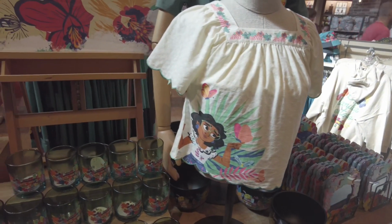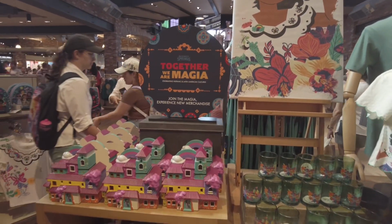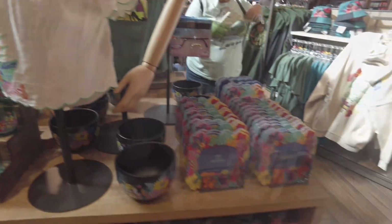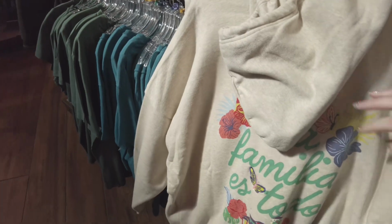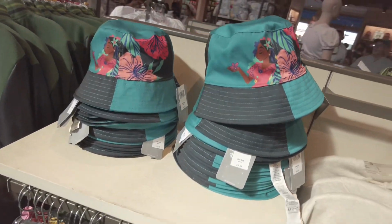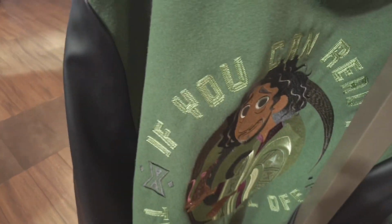This shirt is new. I didn't see this one before. It's cute. Celebrating together, we are Magia. Very nice. And Bruno's back there. We got a frame. There's a hoodie as well. La Familia es todo. Oh, okay. That's the back. And then the whole team's in the front. We have the bucket hat. That's the Bruno shirt, the Luisa shirt, Bruno's jacket.